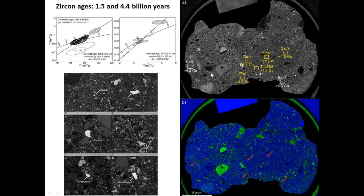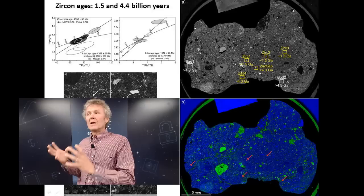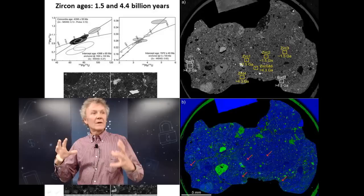So how we interpret this is that we have two rocks, one that formed 4.4 billion years ago on Mars in the early Noachian. We have another rock in there that formed 1.5 billion years ago in the Amazonian. And at some point after 1.5 billion years ago, they came together and were made part of the same rock.